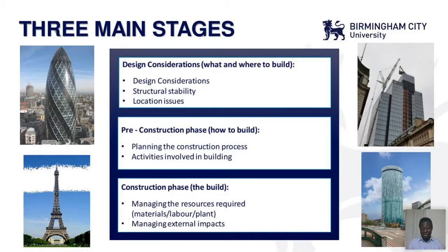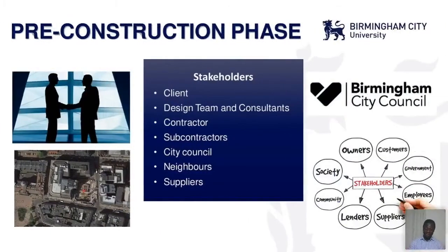That's where you do the building itself. You have to manage resources, your labor, your plant, your materials. You have to manage external impacts, manage people within the local environment, the local community. So all these are considerations you need to review, or at least have a look at, before you go and build it.